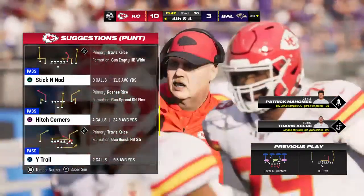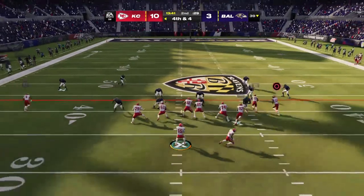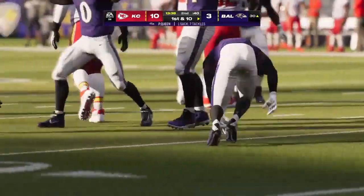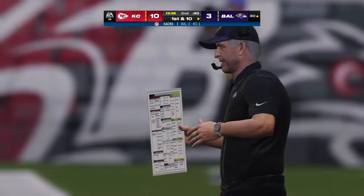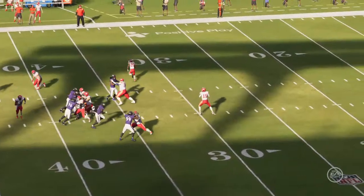Early on, the running game's been working well, and the offensive line has been pleased by that. The thought process there, catch those safeties creeping up, trying to help against the running game. They tried to hit him over the top, unsuccessfully. And he's brought down. Can't do anything with a football. It's a sack and a turnover on downs. So certainly an interesting call there to go for it. And the Ravens get the football back and in great shape.